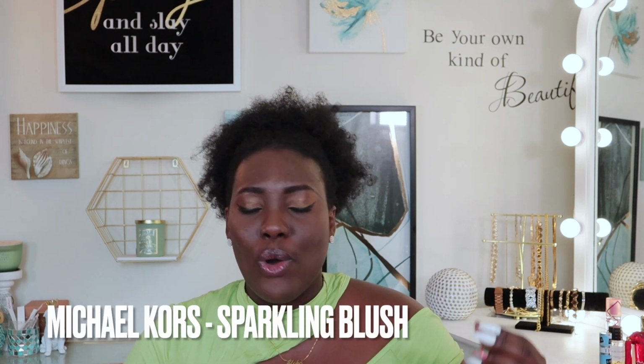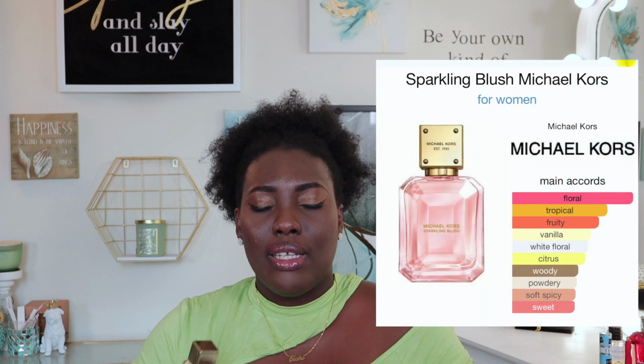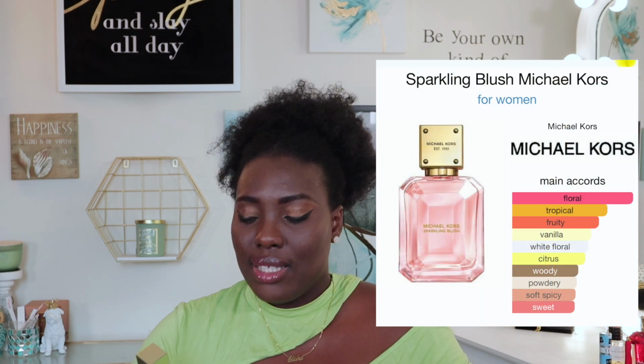So the next fragrance I'm going to talk about is a recent addition in my collection. I just randomly found this one in the store one day, and oh my goodness, I sprayed it on my skin and I just fell in love. Again, this is a fragrance that doesn't necessarily last the longest on me, but I just had to have it because of that smell. This is such a gorgeous feminine floral scent, guys. I feel like this fragrance is feminine to the core.